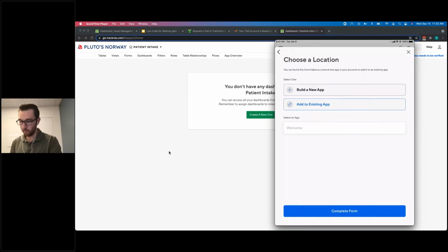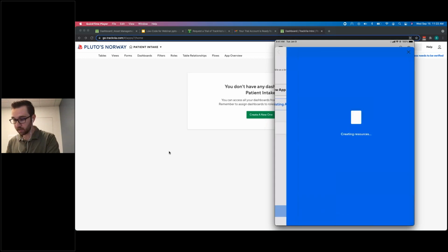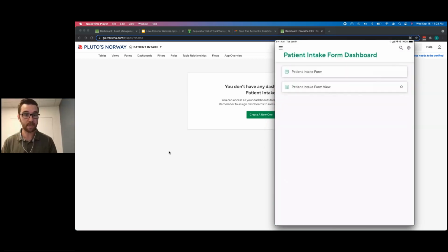We're going to go ahead and hit save form, and now it's going to give me the option to either build a whole new application with the information that we've brought in, or I can add to an existing app. And in our case, I'm going to add to an existing app, and I'm going to use our patient intake app. I'm going to hit complete the form, and what's happening now is that TrackVia is creating the resources that make up an application. So you can see here on a mobile device, I now have a patient intake form dashboard. It gives me a link to actually use my form, and I can see a view that's going to show me all the records that have been generated from that form.